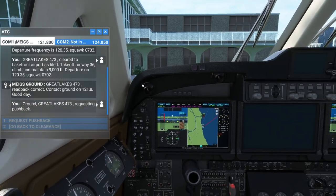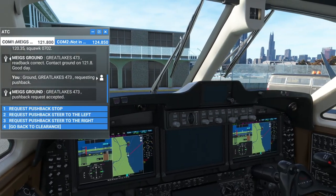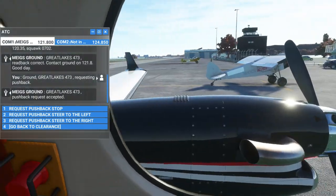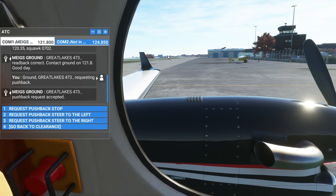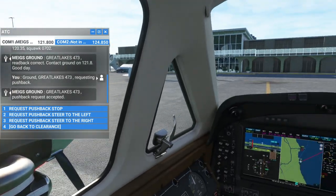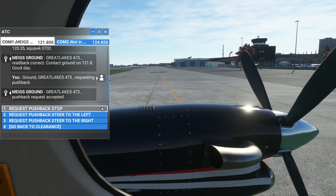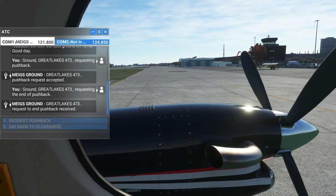Ground, Great Lakes 473, requesting pushback. Great Lakes 473, pushback request accepted. Beacon on. Beacon on. Ground, Great Lakes 473, requesting the end of pushback. Great Lakes 473, request to end pushback received.